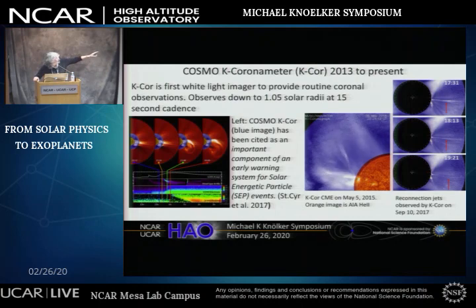But because the images are processed so quickly, they're also run through a CME detection code that was developed at Goddard by Bill Thompson and modified by Mike Galloy and myself, just to integrate it into the pipeline. Chris St. Cyr pointed out in 2017 that this type of a system is really an important component for an early warning system for solar energetic particles. And he points out here that even for the fast CMEs, KCor is able to detect them about 20 minutes or more before they're visible up in the LASCO coronagraphs.